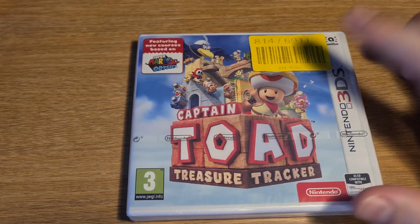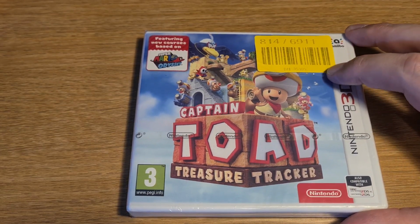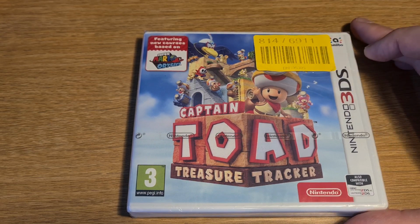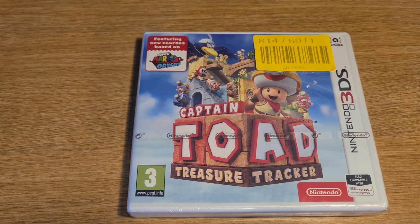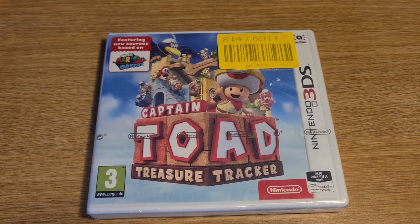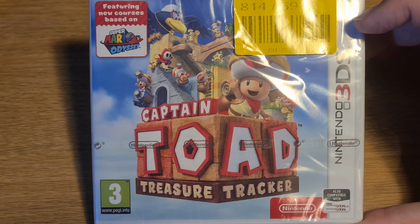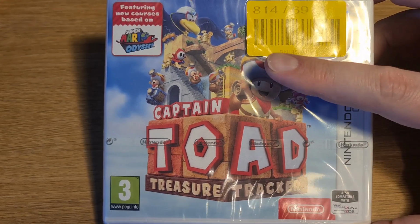Then we have one of my favourite games on the Wii U. I picked up a sealed copy of it here. So this, many people from the UK will recognise as a sticker from Argos. They had a decent amount of stock of 3DS games, and when the 3DS was basically done, they were selling stuff off for very, very cheap. I can't remember the exact price I got this for. Its current value is £13.76 on price charting. Features new courses, based on Super Mario Odyssey.